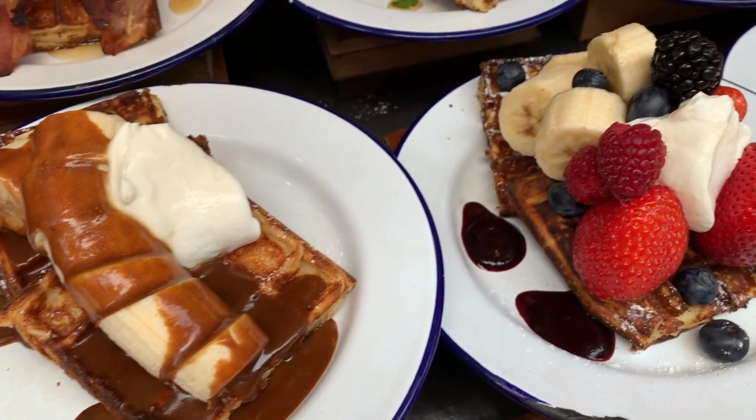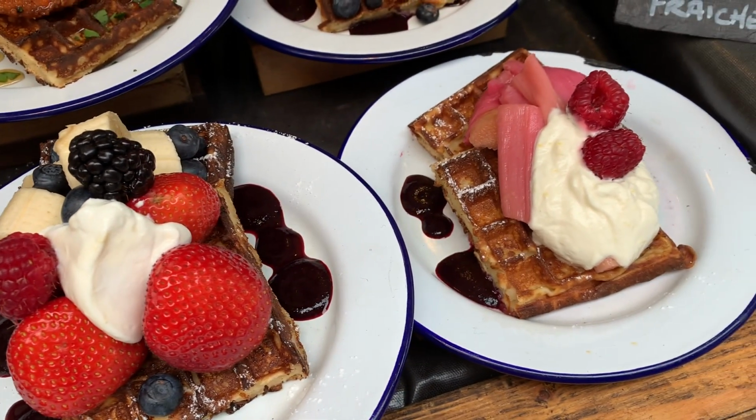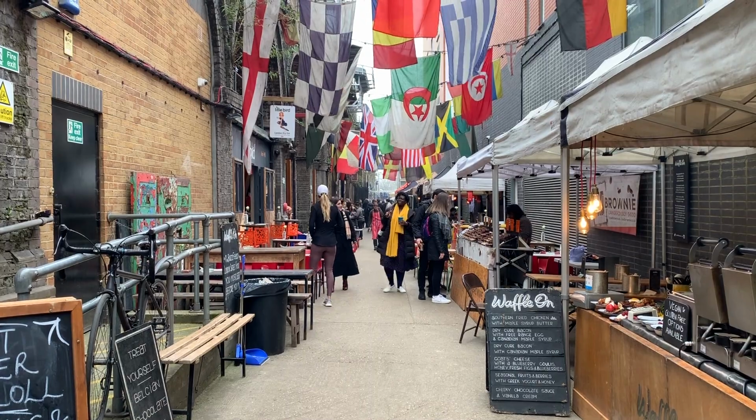Maltby Street Market is another great food market in London. It's set under railway arches, so it's in a unique location too. It's a great place to browse or buy, or just walk through and soak up the scene.